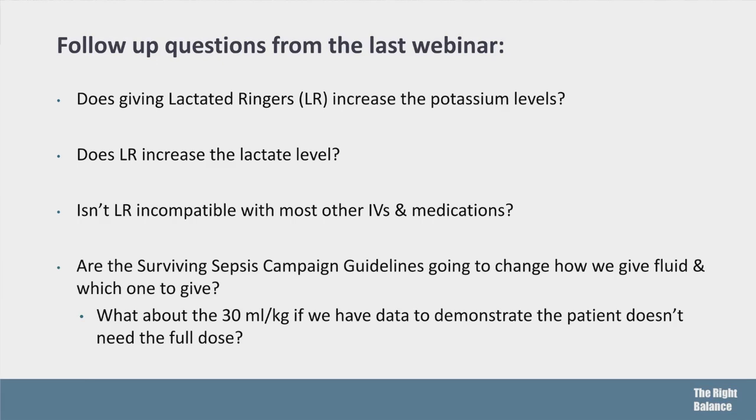So are the Surviving Sepsis Campaign guidelines going to change how we give fluid and which ones to give? And the answer is stay tuned. I was just on a webinar last week, and it was announced that the Surviving Sepsis Campaign guidelines are going to be published after the first of the year. So stay tuned to see if they make recommendations specifically about fluid. So what about the 30 mL per kg? If we've got data to say the patient doesn't need the full dose, what do we do about that? And again, I'm hoping that will be addressed in the Surviving Sepsis Campaign guidelines.